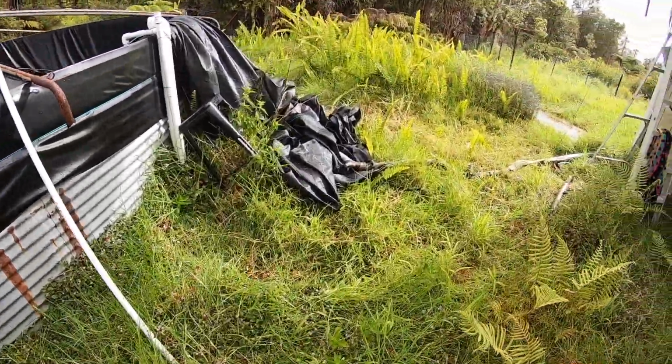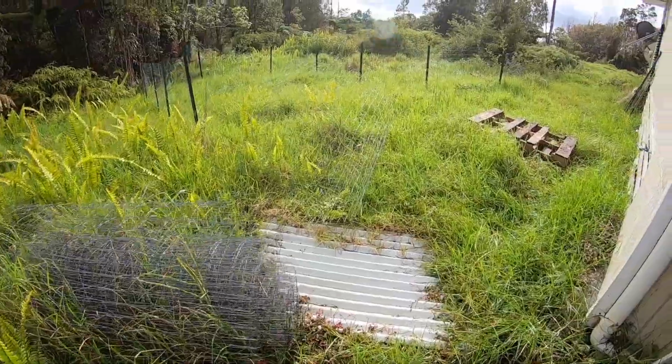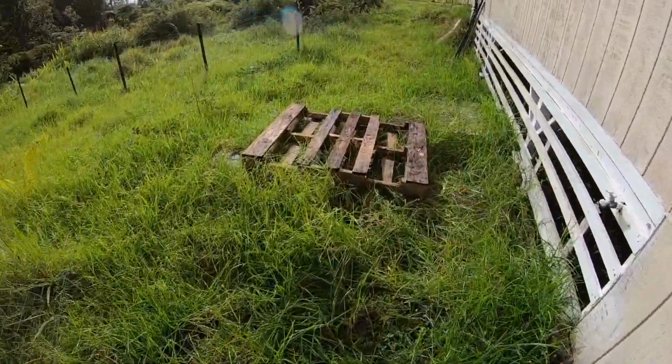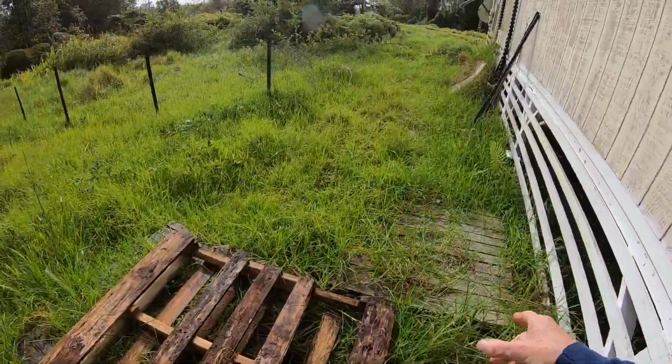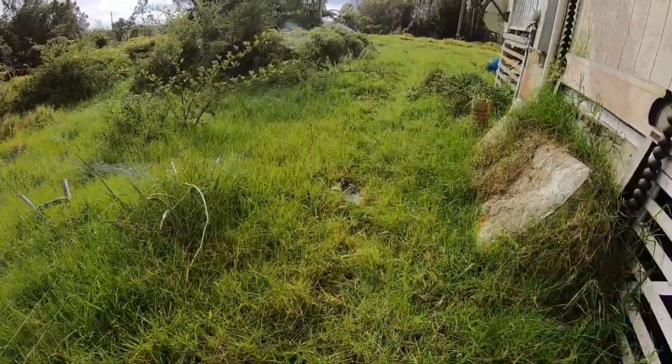And it's going to be interesting because there's all sorts of stuff. The grass grows so thick here that there's all sorts of stuff hidden in this grass. I got to be real careful about it. You can see there's pallets here. There's some other junk up in here.